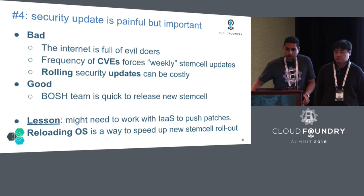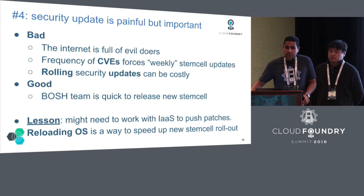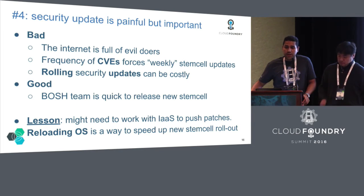Are you suggesting that we deploy hotfixes? Well, we do that. But since we own the IaaS, that's part of how we're able to do this. I mean, certainly, if you're running on top of Amazon, you can't really do that.